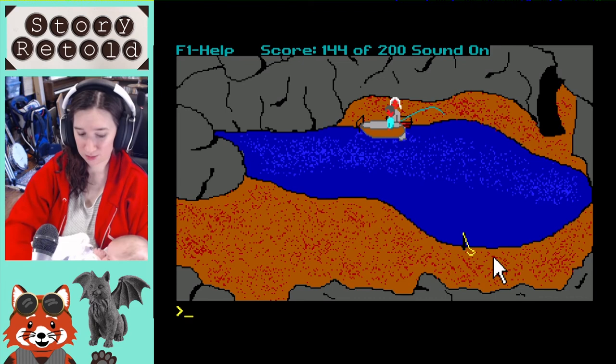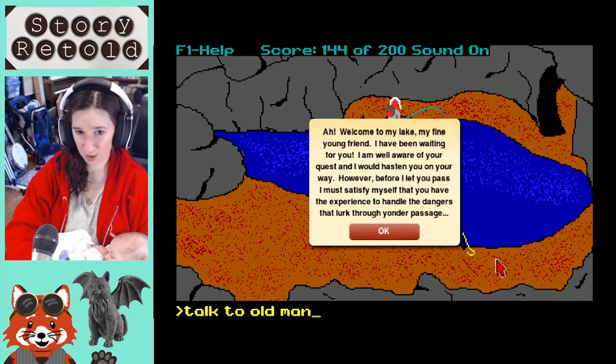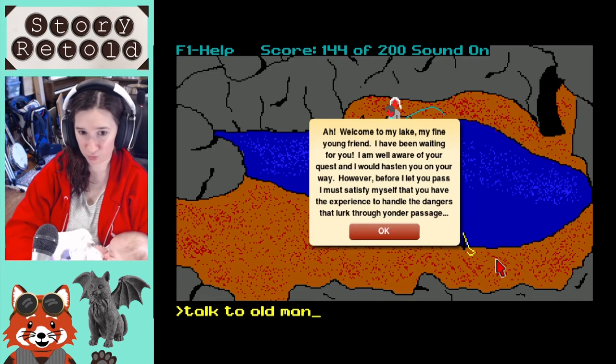Talk to old man. The old man seems about to speak. Ah, welcome to my lake, my fine young friend. I have been waiting for you. I am well aware of your quest, and I would hasten you on your way. However, before I let you pass, I must satisfy myself that you have the experience to handle the dangers that look through yonder passage.